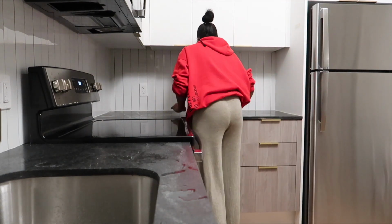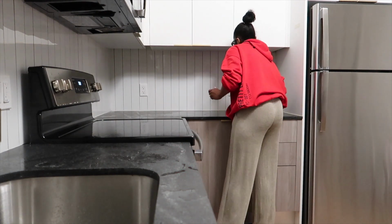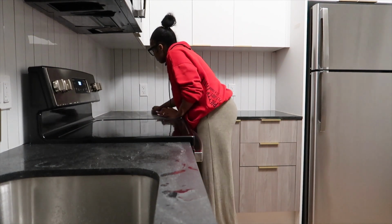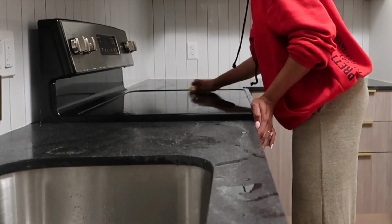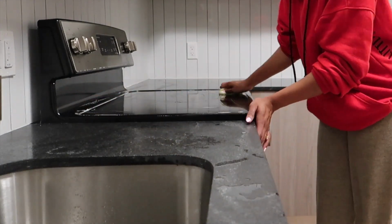Now I'm gonna start. First thing, deep cleaning. I'm gonna deep clean the stove, the countertops, the cabinets, inside of the cabinets, just everything in the kitchen. I'm gonna deep clean and make sure that it's clean and sanitized.